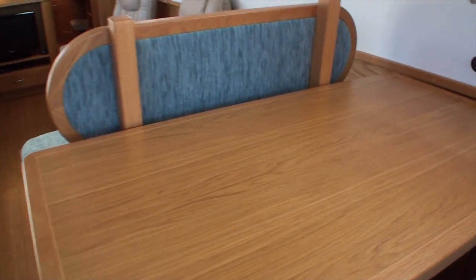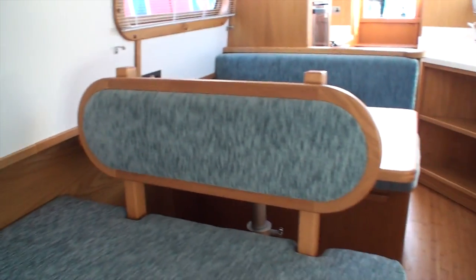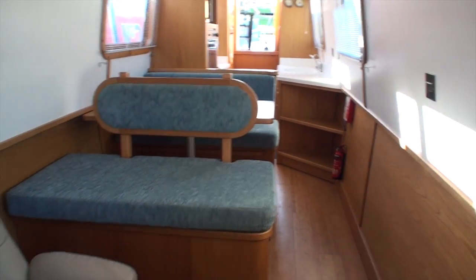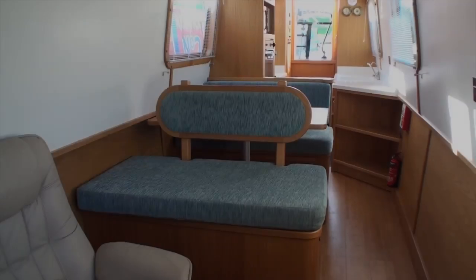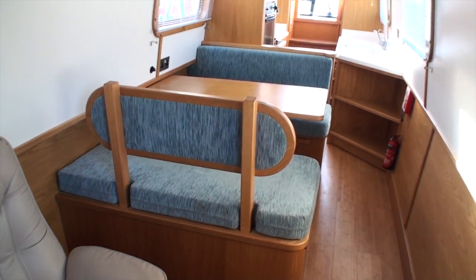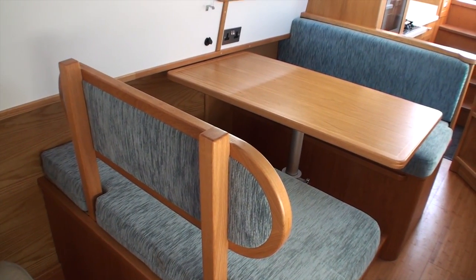This is the dinette. It also breaks down into a double berth for guests. The back end, as you can see, is hard against it because this is a reversible dinette seat. You can use it as part of the saloon area, which is the way it's set up at the moment. And in a moment you'll see this is it reversed so that it forms part of the dinette.